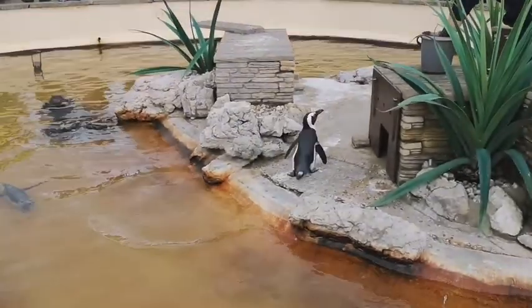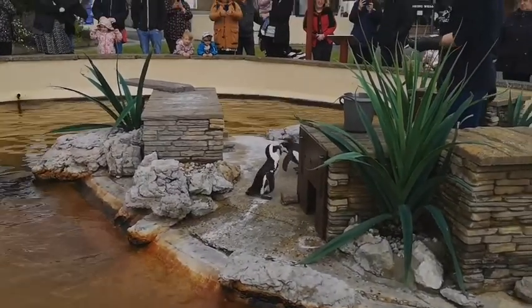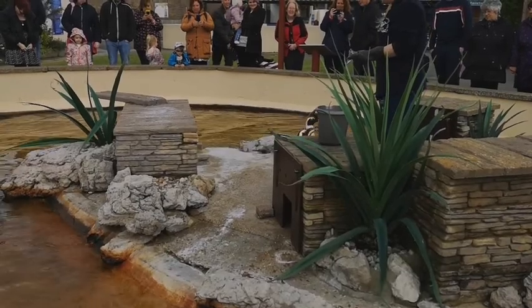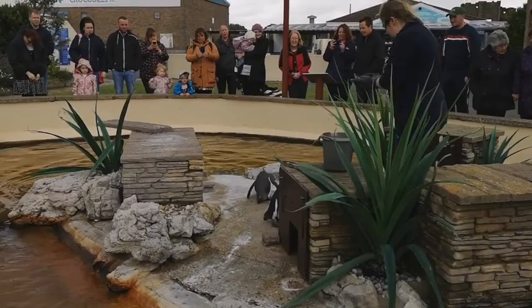Playing with because of the noise they make when they call to each other, sounding like a jackass or a donkey. The second is the black-footed penguin because of their little black feet. And the third is the South African penguin because they originate from the coast and islands surrounding South Africa.